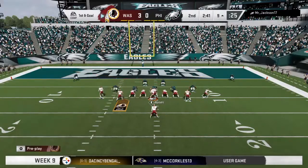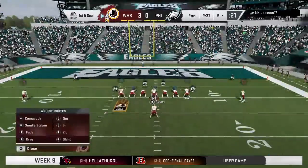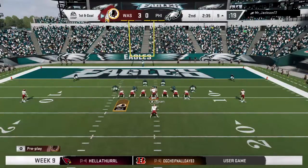1st and goal. Hey, alert! Central West! Hey, Haywood!